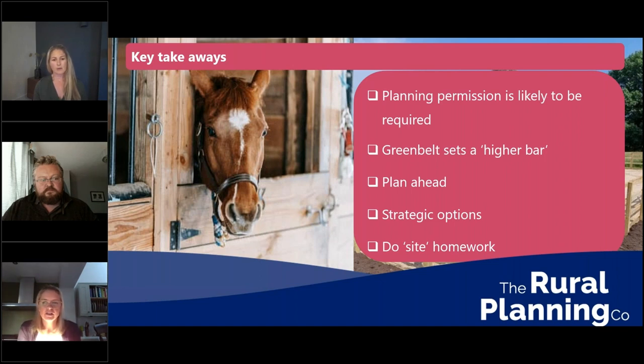You talked about a modest development, so I think you mentioned a couple of stables and a horse walker or whatever it was. Is there a definition for the modest development, or how does it work? No definition, unfortunately. If it was that black and white, my job would be very easy. It just depends on your gut feeling, I think, from the site. It really is site specific.